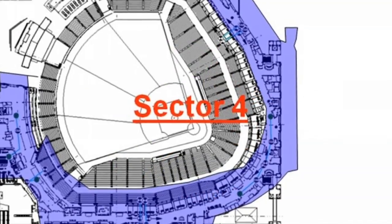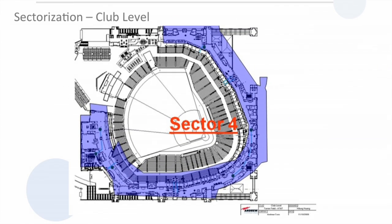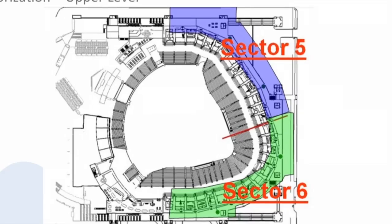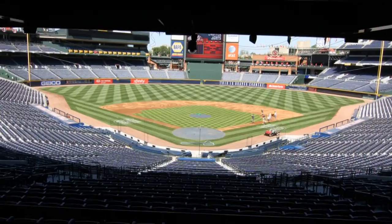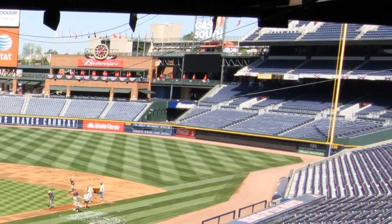And then sector 4 is actually just the club level. So it's just the actual suites that are inside the closed-in area of the park. And then 5 and 6 are actually the upper seating over here and over there. And there is one external sector that's on that stairwell to the right side of the field out there.